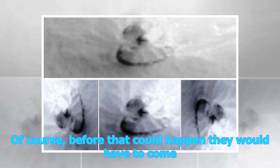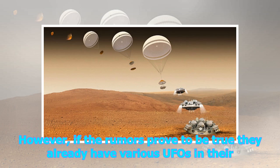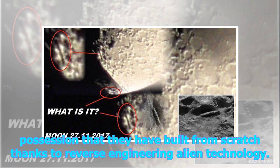Of course, before that could happen they would have to come up with the technology that would take them to Mars. However, if the rumors prove to be true, they already have various UFOs in their possession that they have built from scratch thanks to reverse engineering alien technology.